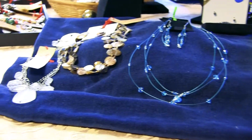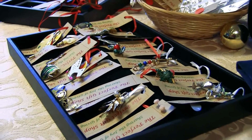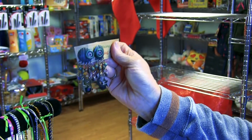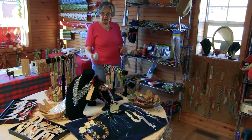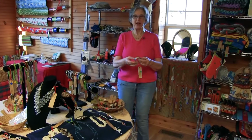We have a beautiful vintage pin that is an antique, and that is for sale also. And that is a $10 item. So we have beautiful necklaces, we have bracelets, we have lots of earrings, we have a selection of modern bracelets, and then we have leather bracelets that were handcrafted for us by someone.